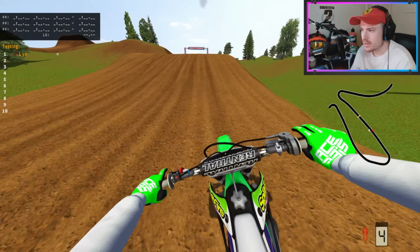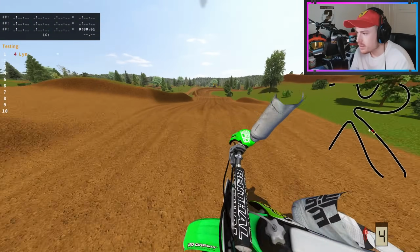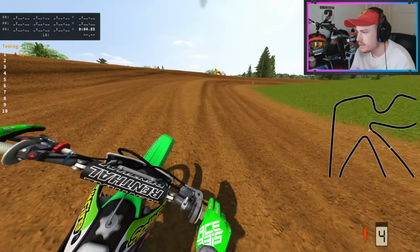I'm guessing hitting that takeoff there would make you triple this. I'm going to check up here. I don't think it's a huge jump. That's a nice little triple here to the inside.